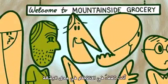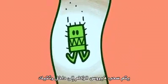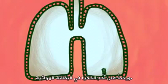You're in line at the grocery store when someone sneezes on you. The cold virus is sucked inside your lungs and lands on a cell on your airway lining.